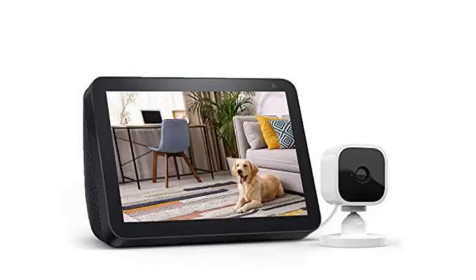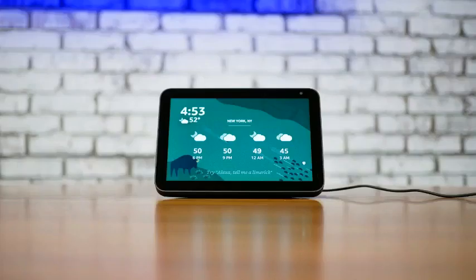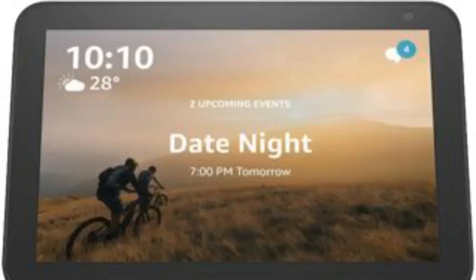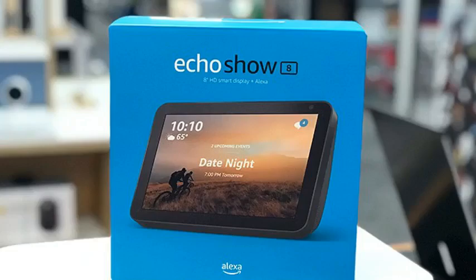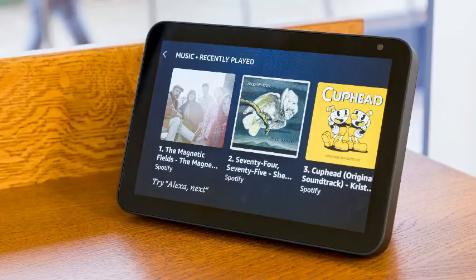Designed to protect your privacy, Amazon is not in the business of selling your personal information to others. Built with multiple layers of privacy controls including a mic camera off button and a built-in camera shutter.